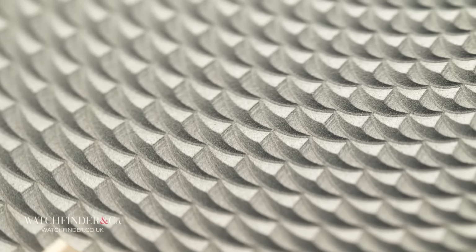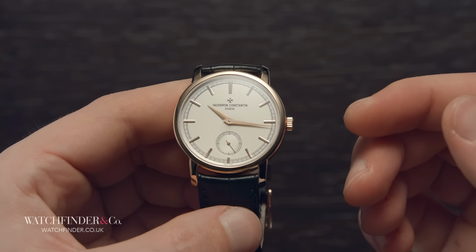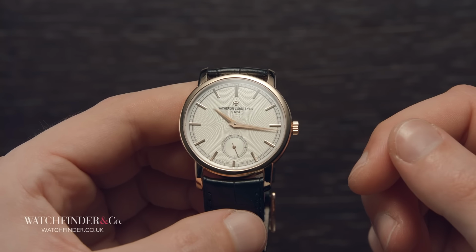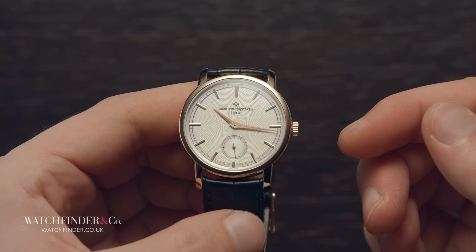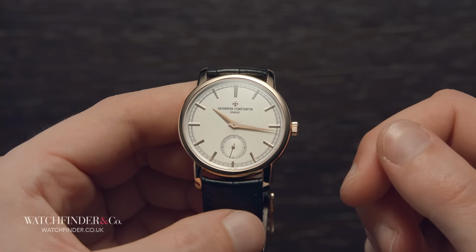Slowly, painstakingly, each ring of the guilloche is etched into the dial through an offset rotating barrel that bobs back and forth with the pattern chosen. One mistake, and the whole thing is in the bin. It's the kind of application favoured by the sort of people who enjoy the hallowed combination of extreme concentration and repetitive tedium. We call them watchmakers.